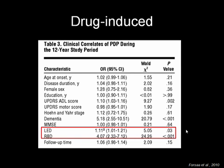Stop the drug, and that's going to cause a massive decompensation. It's going to increase the risk of dopamine withdrawal syndromes, as well as all sorts of crises caused by dramatic change in your dopamine, including crises in blood pressure and heart rate. So don't do that.